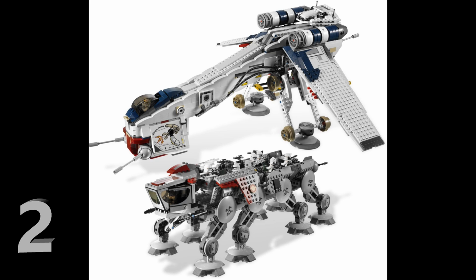And that is going to be the Republic Dropship with AT-OT Walker. Now guys, I want to say I had a really hard time deciding whether this should be number 1 or whether the number 1 set should be number 1. And I'll explain why when we get to it. But looking at this really awesome set here, this set is just absolutely massive. You get 2 really awesome big builds of vehicles here. The set was really expensive as well, it cost around $250 and was only a LEGO exclusive as well. So because of that, it was really hard to obtain for many people.